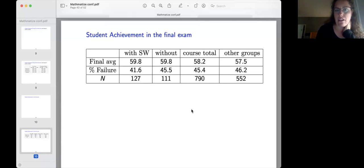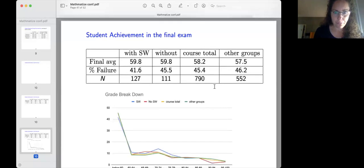So you can see that on average, the groups that were taught by Mika and I are doing a bit better than the course and a bit better than the other groups. But what I'm really proud of is the second line, which is the failure rate. Groups that solve problems on their own every week had a lower failure rate than the course total and lower than the other groups. So I think it's really important to get the students to be involved.